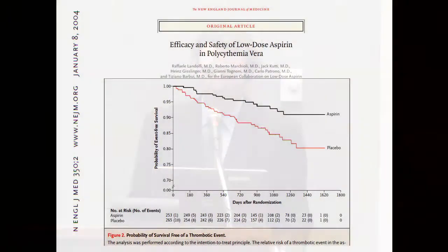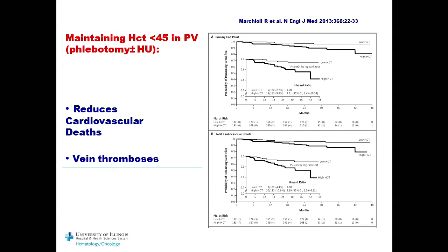This was demonstrated years ago to prolong the event-free survival. We always knew that the hematocrit should be below 45, but there was never a formal demonstration until last year, when a European study showed that patients with a hematocrit below 45, by means of hydroxyurea or phlebotomy, have a significant reduction in cardiovascular deaths or in vein thrombosis. So what we thought was standard is standard. In some cases, especially in women, we target 43 hematocrit, but 45 is definitely a target that we want for every patient with polycythemia vera.